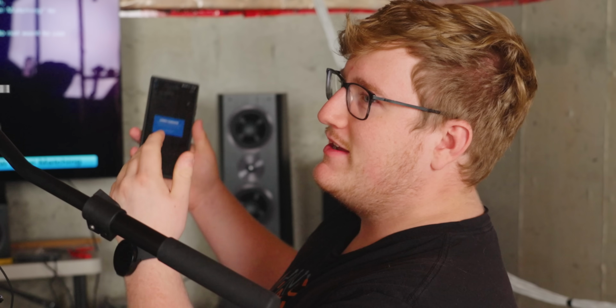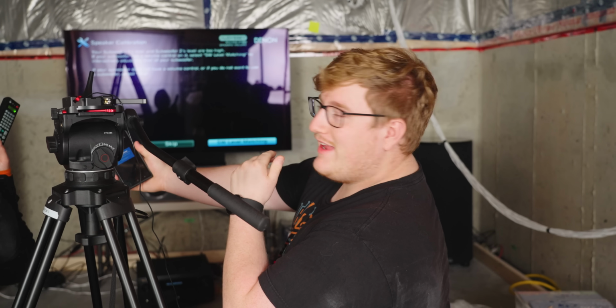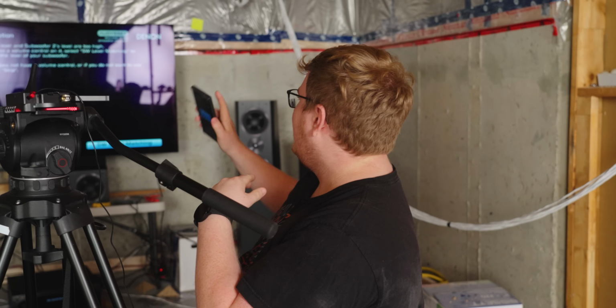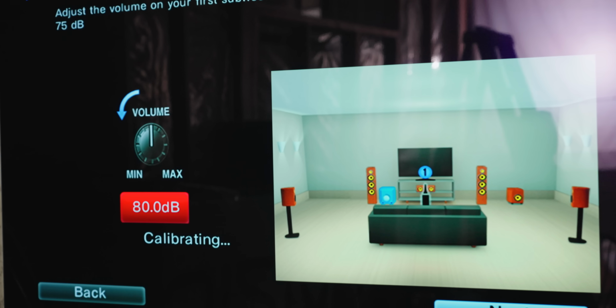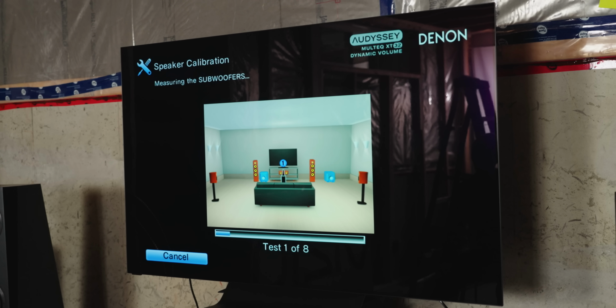So our receiver actually detected on its own that our subwoofer level is too high. A lot of the time what can happen on cheaper receivers is you do your auto setup and it sets the subs to the minimum volume, but it might even be wanting it to go below that. In this case, it detected it's too high, so we gotta go in, set them to a lower volume, and then start the auto setup again until it's happy. Yeah, we're good. Okay.